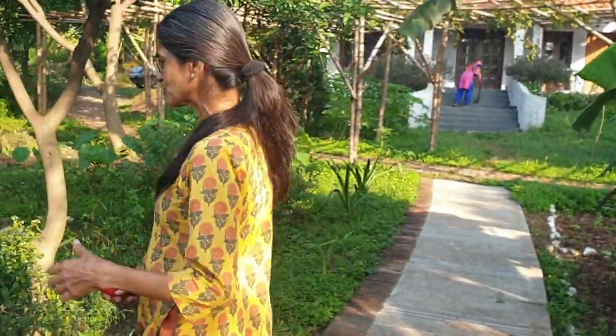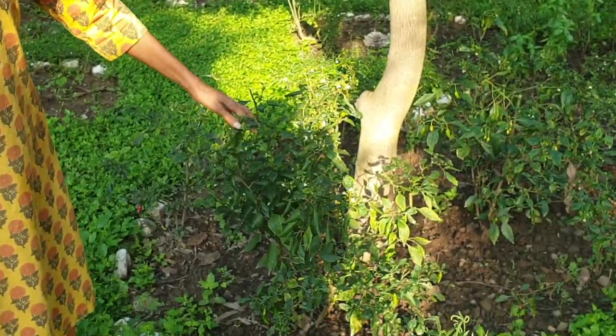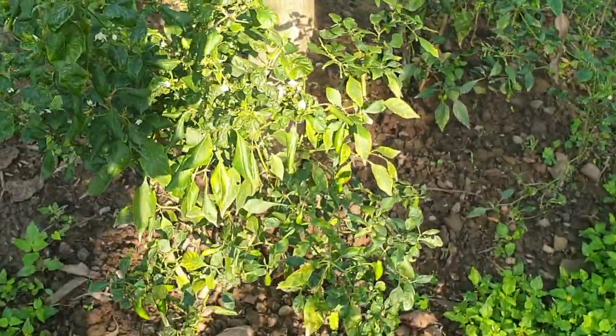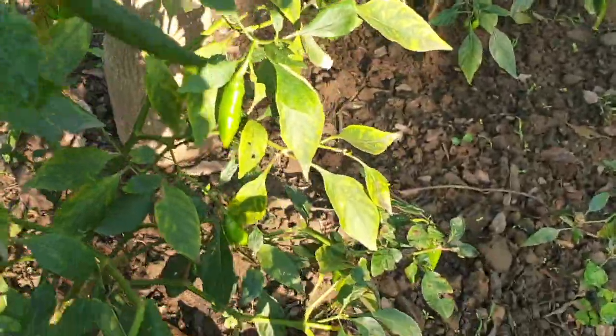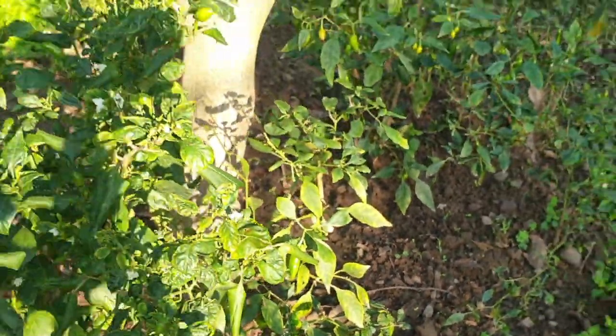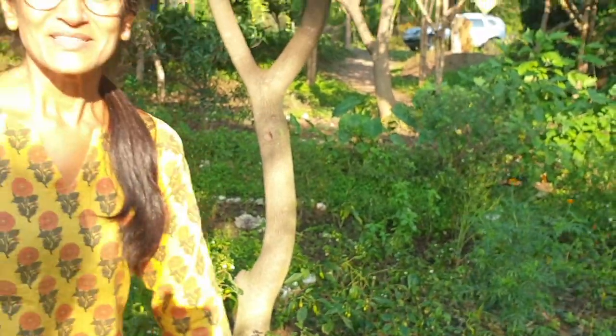Okay, before we go to that side, this is where there is a lot of chilies growing. So whenever we need chilies for our cooking, this is where we come. You will see, in fact, the garden beyond has a lot of chili plants. Not just the older plants, but we've also replaced and replenished the garden and planted a lot of new chili plants here. So that's chilies for us. Now let's move on here.